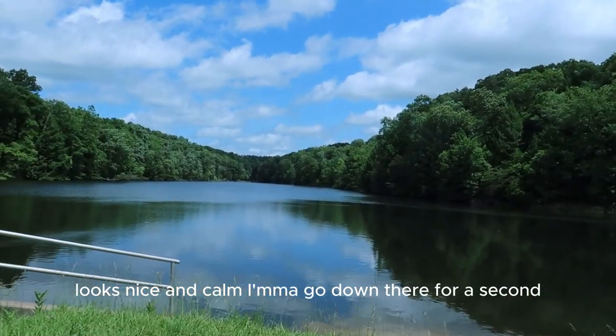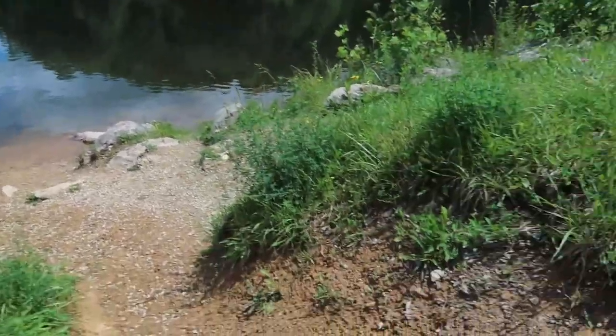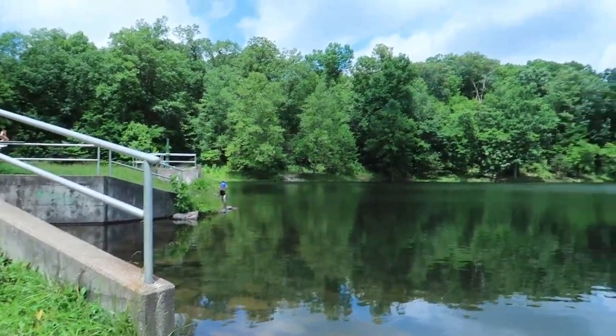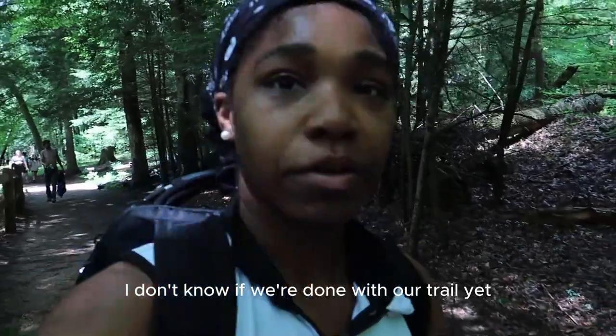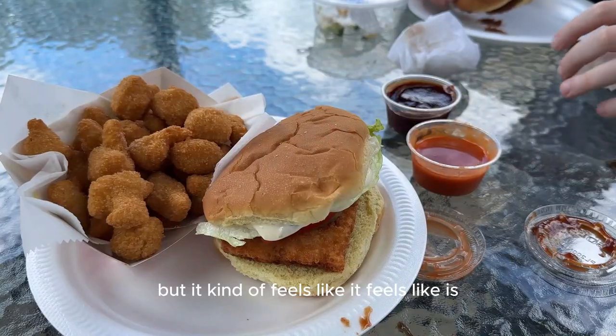It looks nice and calm. I'm gonna go down there for a second. I don't know if we're done with the trail yet, but it kind of feels like it. But like, it's done.